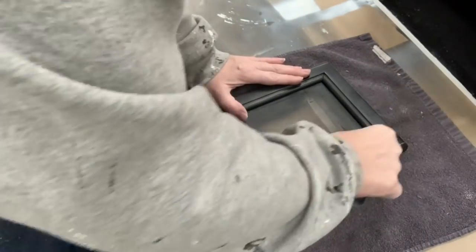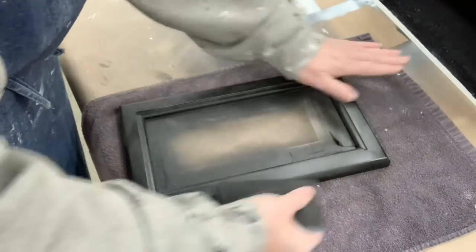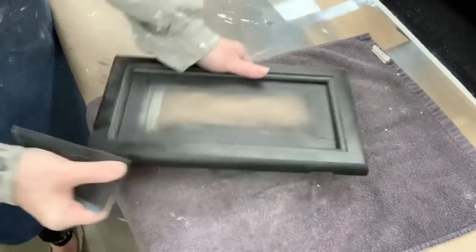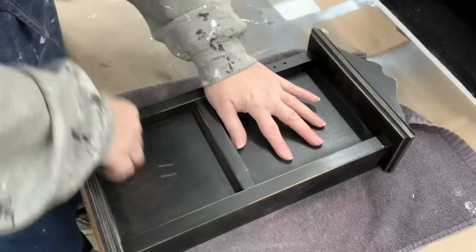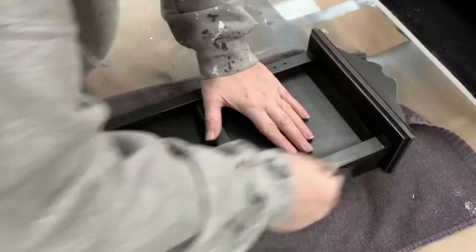I really have to push hard and use a little bit stronger grit to get it down to that natural wood where I want to see my distressing. And instead of going over the entire piece with the sandpaper, I will take steel wool, and that'll just knock down that shininess and kind of open up that paint, so when I go to wax it, the wax has something to grab onto.